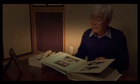Takashi Takeda hoped his sister would be among the survivors. Sadly, as he discovered at a makeshift morgue, that was not the case. She only had a scar here, on the chin. There was no damage to the rest of the body. I recognized her right away.